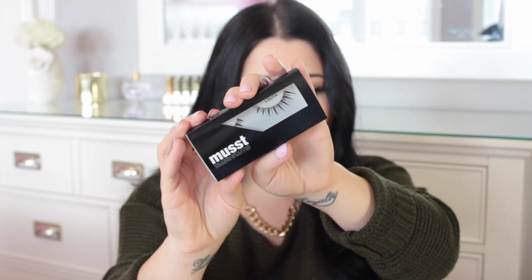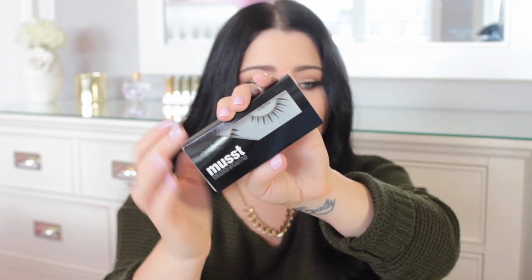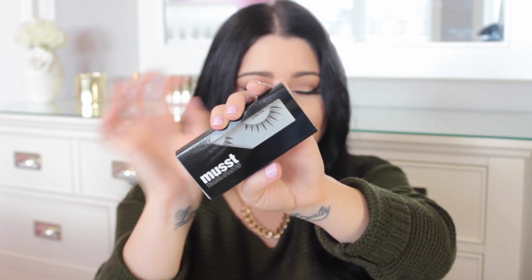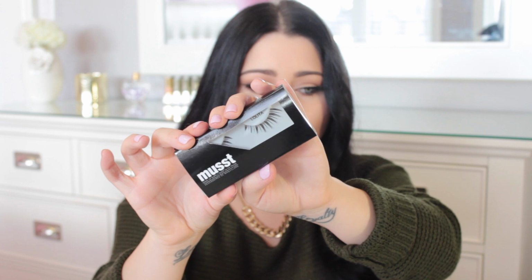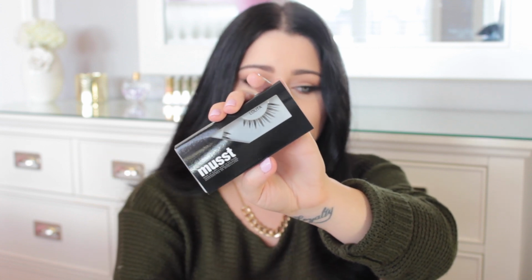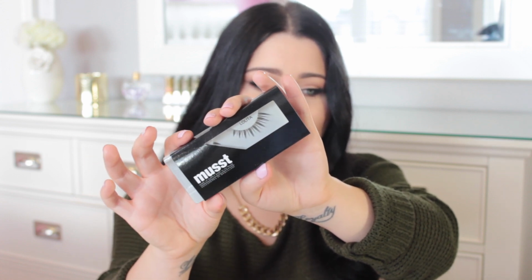The next ones I'm really excited about. I came across this one booth and they sold Must lashes. I'd never heard of that before, but I decided to try these out because they really caught my eye. These ones are in the style Lolita and they are super, super pretty. I've really been wanting these type of lashes where they're gathered together and super wispy and spaced out. I'm so excited to try them. I was really tempted to wear them in today's video, but I obviously had to show you guys in the haul, so that is Lolita.